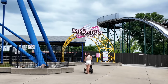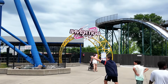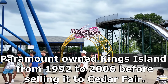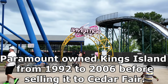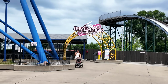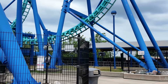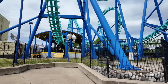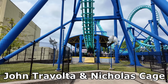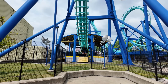All right, we are over here by Invertigo. And a little history about this ride. It used to be called Face Off because at one point in time, Kings Island was owned by, I believe, Paramount or one of the movie networks, whatever it was. And during that time, they changed the names of some of the rides to match different movies. And this one was called Face Off to match the movie with John Travolta and somebody else. I don't remember who was in it, where they switched faces or something in the movie. Pretty wild, far-fetched sci-fi movie, but this was Face Off.